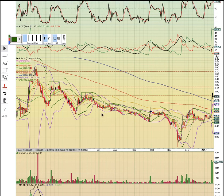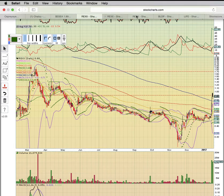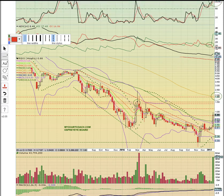Notice how this chart is kind of a little bit hard to read. The candles are kind of difficult. If you look back here at this date, what we do when you have to look further out on the time frame to find resistance, we like to use the weekly time frame, and that smooths out the data and makes the chart easier to read. And so this is the weekly chart for REXX.